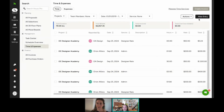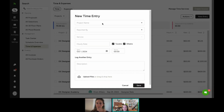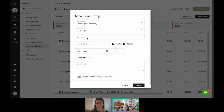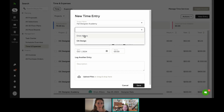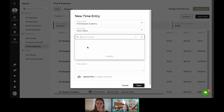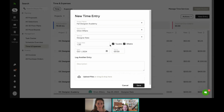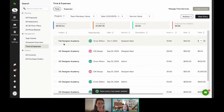With logging time, I can create a new entry. So I can assign this to my project. I can say this is reported by my overall account. And then depending on who this is reported by, then I'll see different service drop downs. So again, maybe this is my designer rate. And then I can say that this was 10 hours. I can go ahead and save this. And now I have that time entry created.